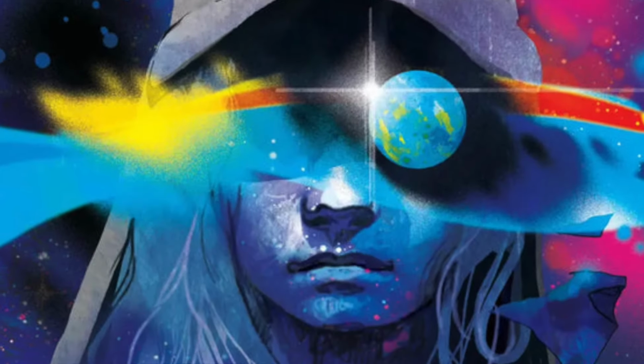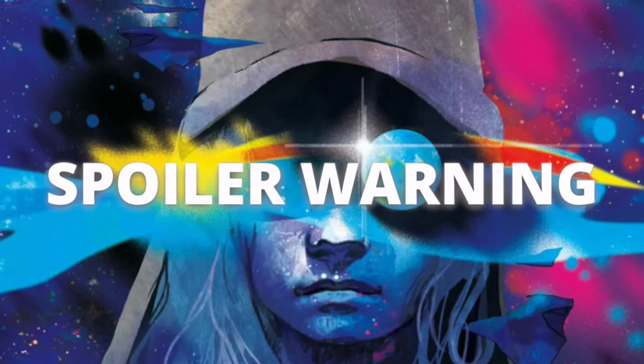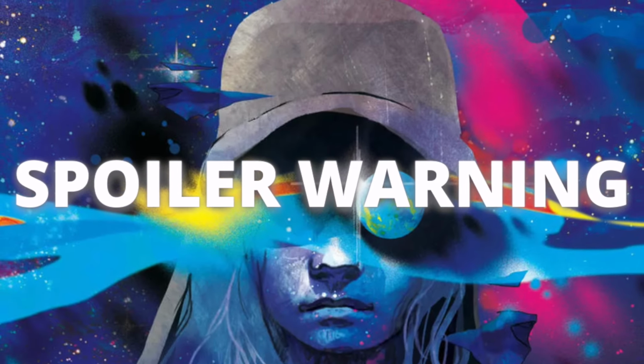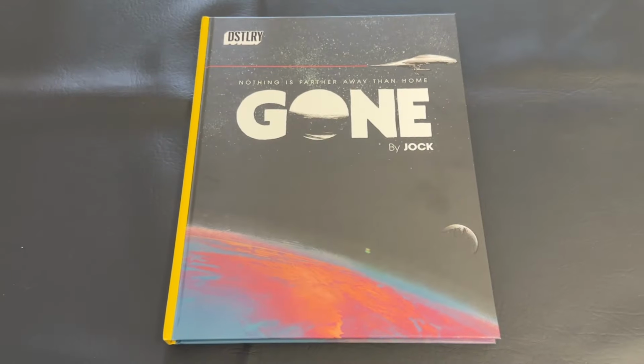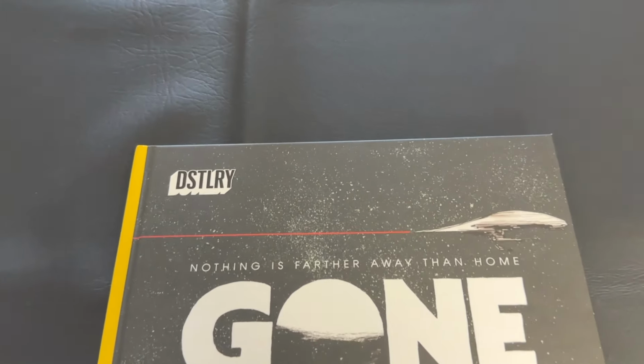At this time, I'd like to go ahead and issue a general spoiler warning. I will be flipping through the contents of today's collection and commenting on plot points throughout. You've been advised. Okay, and here's our first dedicated look at this oversized hardcover edition from DSTLRY.